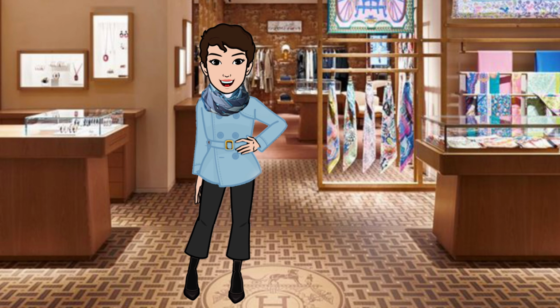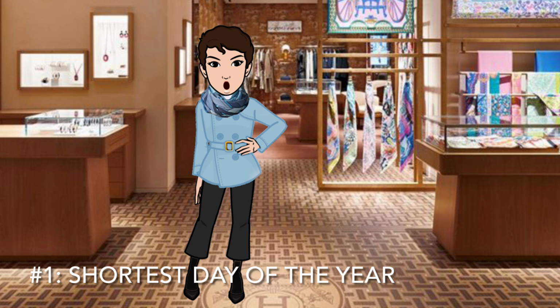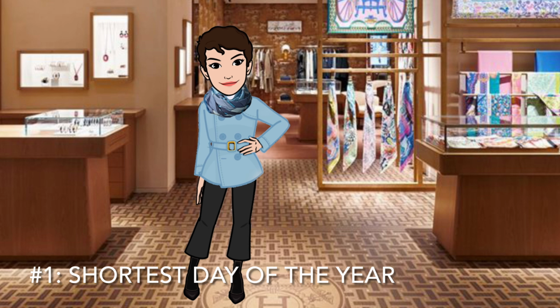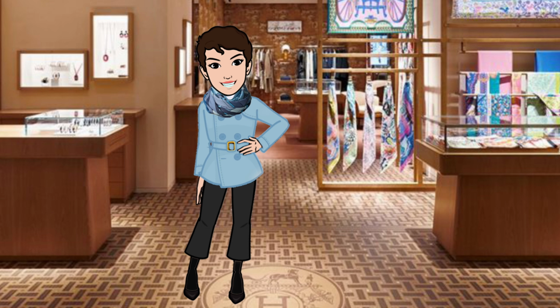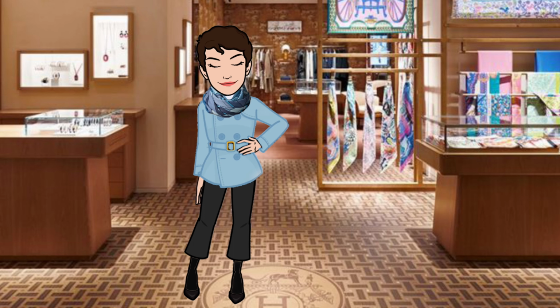First, a few fun facts about winter solstice. In the Northern Hemisphere, the December solstice is the winter solstice and the shortest day of the year. In the Southern Hemisphere, however, it is summer solstice and the longest day of the year because equinoxes and solstices are on opposite sides of the planet.